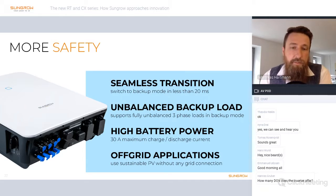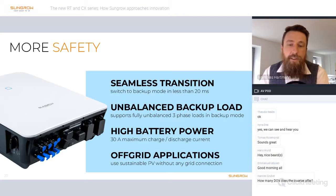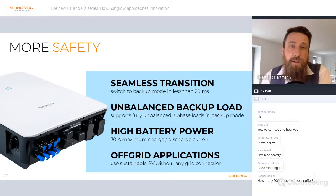The battery maximum charge and discharge current got even increased. A few weeks ago, it was 26 amps, and now we got it to 30 amps due to some late optimizations for the hardware. So we're really grateful for that, because if you have a large battery pack attached, you can charge it in a few days, like the mentioned BYD over 60 kilowatt hours battery pack. You can charge that with this inverter. That's really amazing.